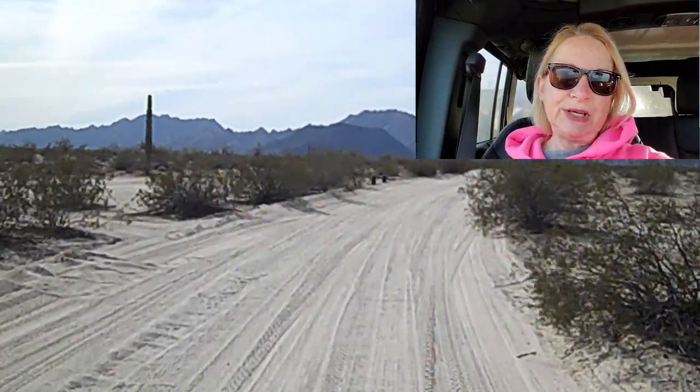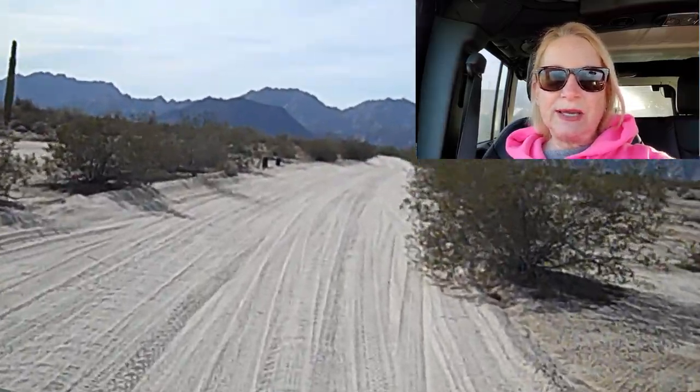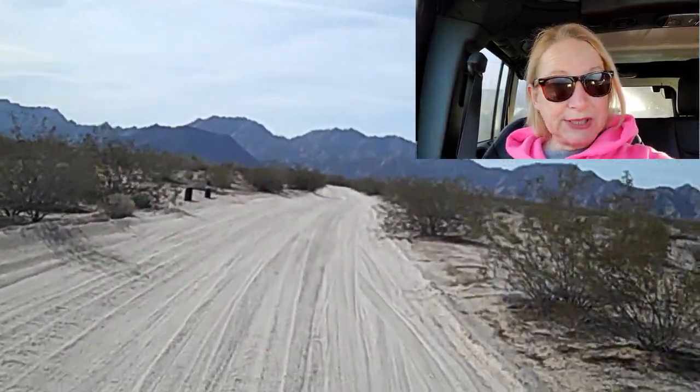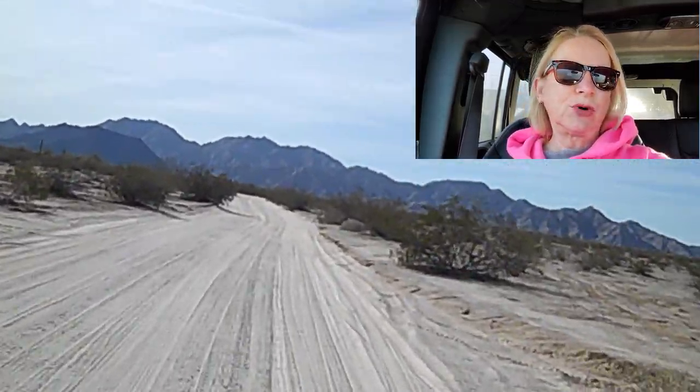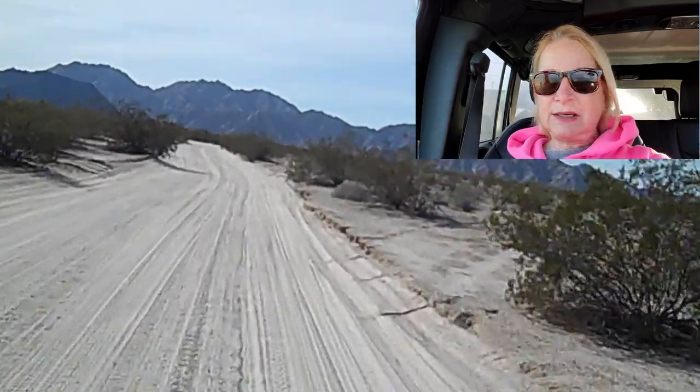Just for your information, a lot of this road is dry and washboardy. Part of it is really sandy, so you do need a high clearance 4x4 vehicle, I would say.